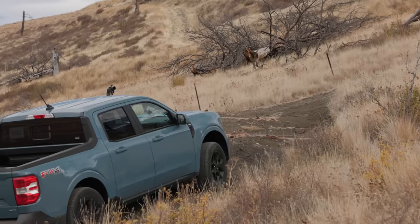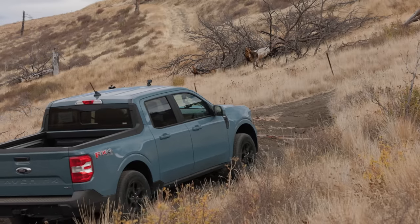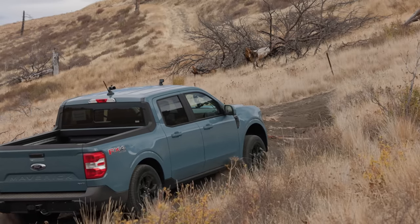The Santa Cruz got through this okay, but it did kind of have a bit of a struggle. You should go watch that episode if you want to see that.